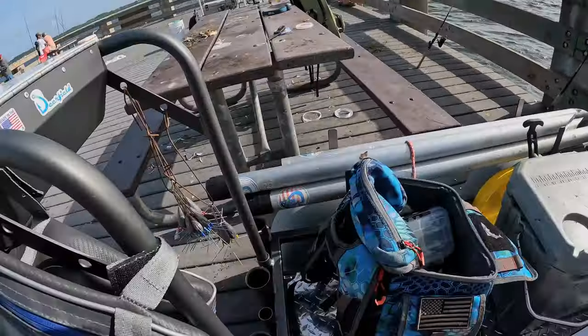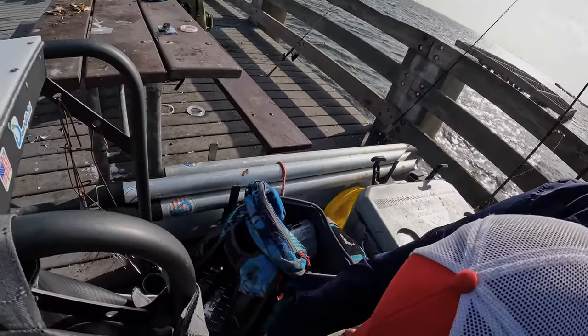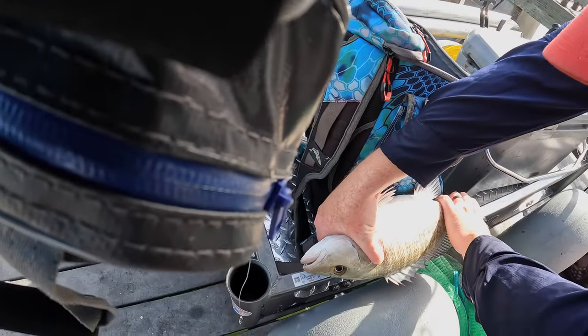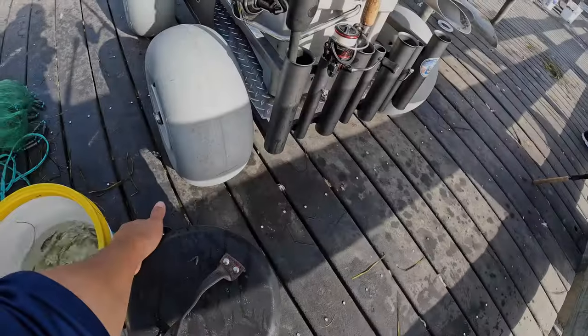Let me measure. Curious, he's probably 15, 16. Is that your biggest mangrove? Yeah, I think so. Pinch the tail. 15 and a half. Let's go, man. Good job, buddy. Yeah, let me pop his gills for you.